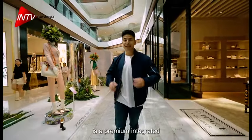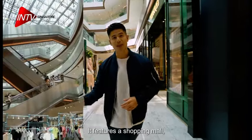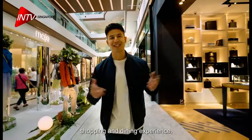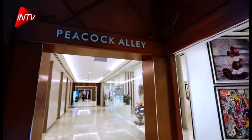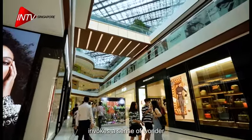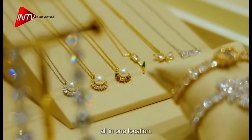Raffles City Singapore is a premium integrated development in the heart of Singapore, right above the City Hall Interchange Station. It features a shopping mall, an office tower, a convention center, and two 5-star hotels providing convenience and a multifaceted shopping and dining experience. A thoughtful curation of specialty stores and experiential concepts invokes a sense of wonder and imagination, creating a shopping oasis that caters to different needs all in one location.